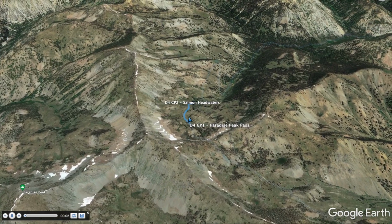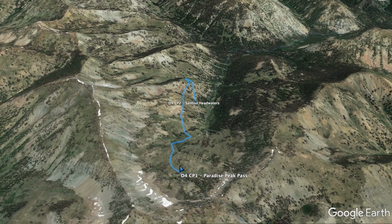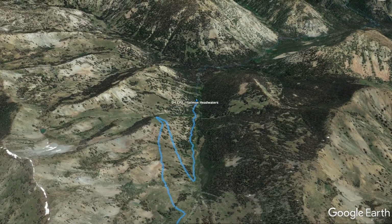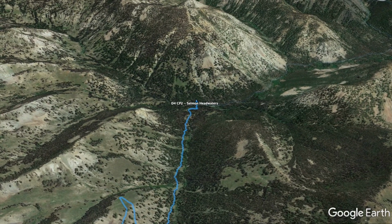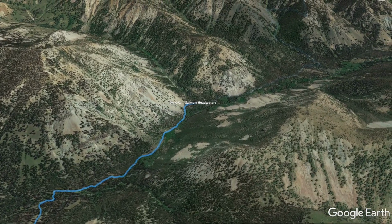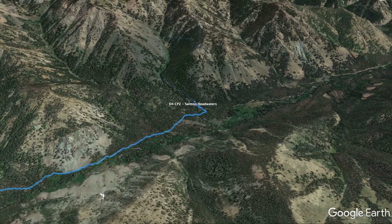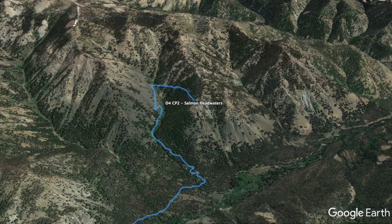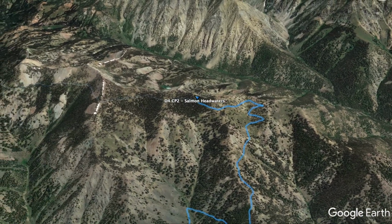Next, it was on to the second challenge point of the day, the salmon headwaters. So from Paradise Peak Pass, we would descend down the mountain, still on the Paradise Creek Trail. And again, this section of Paradise Creek Trail was quite technical. At the bottom, we made a right turn onto the west fork of the Big Smoky. We were on this trail just for a short bit before making the left turn onto one of my favorite trails of the tour, Mule Creek. Mule Creek is fast and flowing and very scenic. Both times I've been on this trail, I've got to see the sunrise, and it's quite a sight.